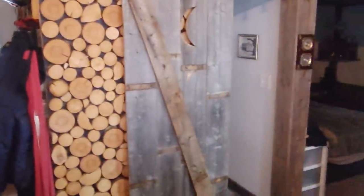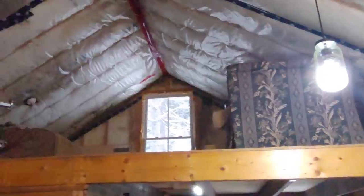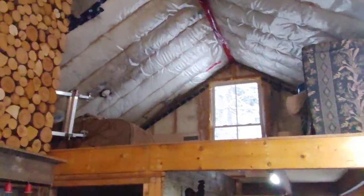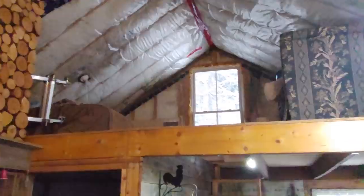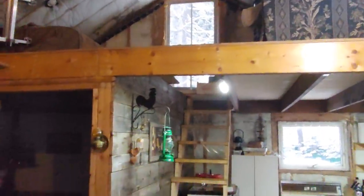Bathroom door is there again. Bedroom is right there. If you look way up here, I got a 10 by 20 loft. This is half loft up here. Sorry about the light. This is 10 by 20. I got a bed up there. Some other things. That old love seat, that's got to go. It's right in the way. Got to put a railing up there someday. Walking here farther, here's the bedroom.